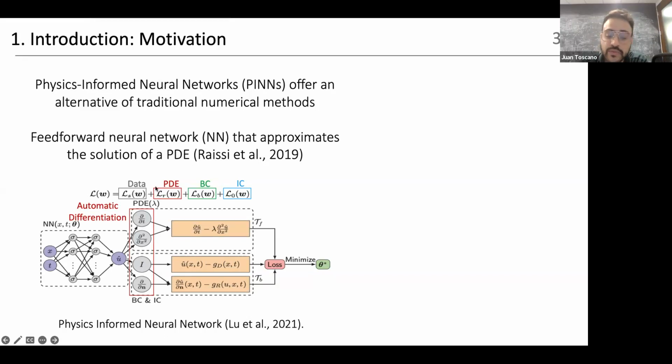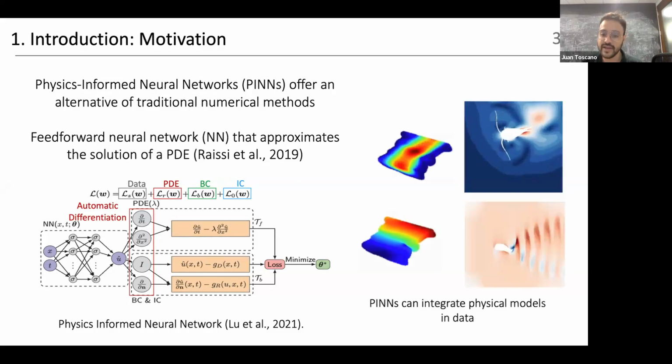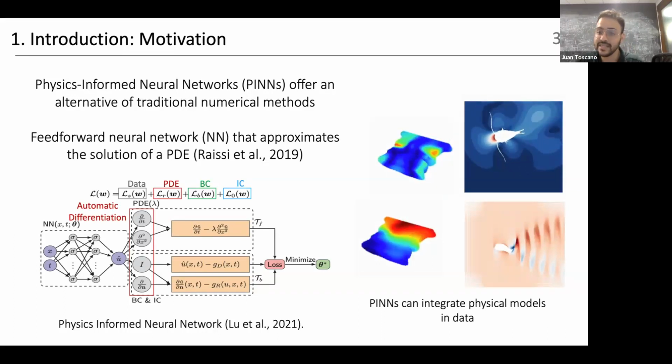We constrain this problem using some data that can come from observations, boundary conditions, or initial conditions. This expression is quite flexible, so including data from observations is quite easy. Solving inverse problems with PINNs is one of their main strengths. The idea is that physics-informed neural networks can integrate physical models and data.